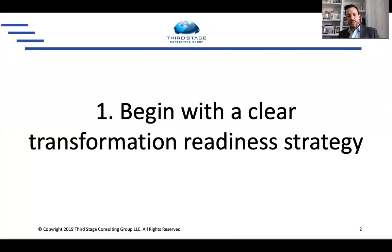So the first is to begin with a clear transformation readiness strategy. When we get excited about a new product like S/4HANA and all the cool stuff it can do, it's really easy to want to just dive right in, bring the system integrator in, and just start implementing stuff. And that's good that we've got that momentum, that excitement around it. That's good from a change management perspective.